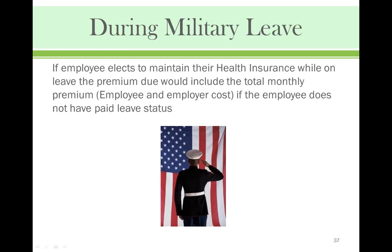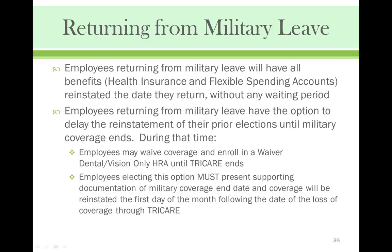It's important to note that employees who elect to maintain their health insurance coverage would be responsible for not only the employee premium, but also the employer cost. Employees returning from military leave will have benefits reinstated upon their term date without any waiting period. Military employees have the option to delay the reinstatement of their prior elections until military coverage ends.